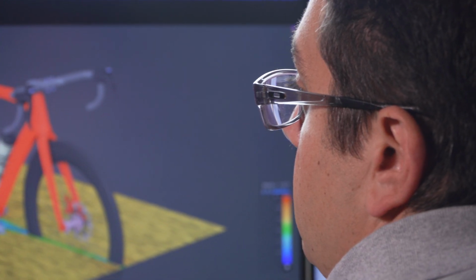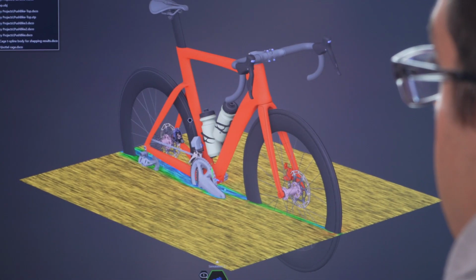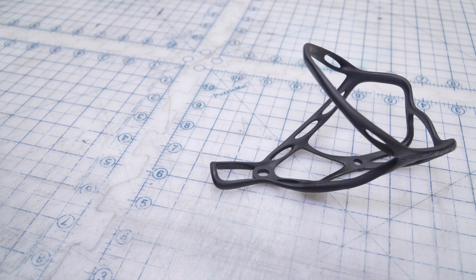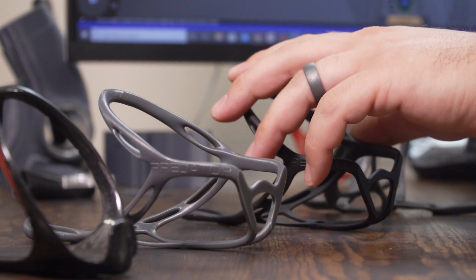We're now introducing simulation about 3 hours into the design process. With all of the capacity that we now have here at Predator Cycling, we're able to design and evolve at a rate that we didn't think we could, and the future is very exciting.